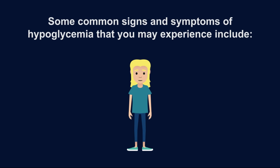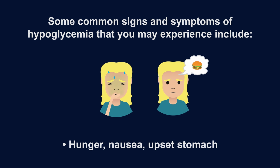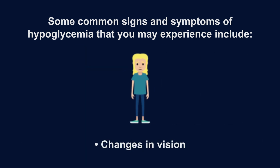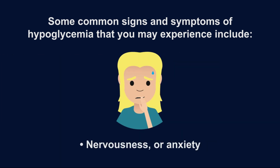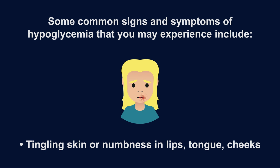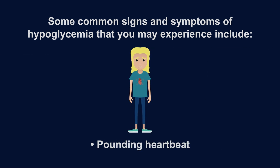Some common signs and symptoms of hypoglycemia that you may experience include lightheadedness, dizziness or weakness, hunger, nausea, upset stomach, cold sweats, chills, or clamminess, changes in vision, mood swings, irritability or impatience, nervousness or anxiety, color draining from your skin or pallor, tingling skin or numbness in your lips, tongue, or cheeks, headaches, pounding heartbeat.